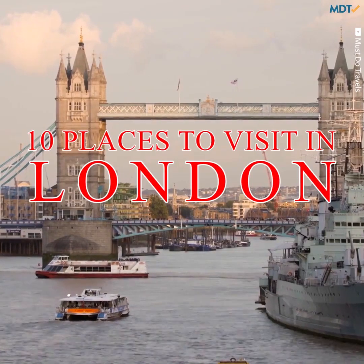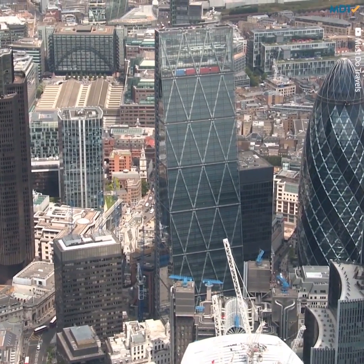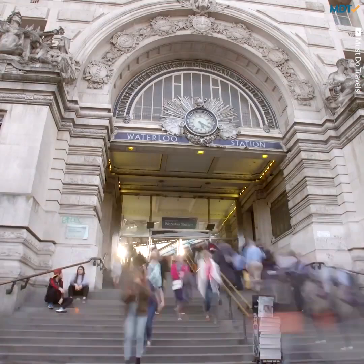This list names off 10 of our favorite places to visit within the City of London, but it's by no means an all-inclusive list and in no particular order.